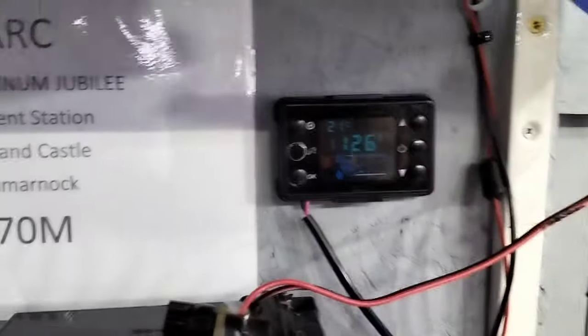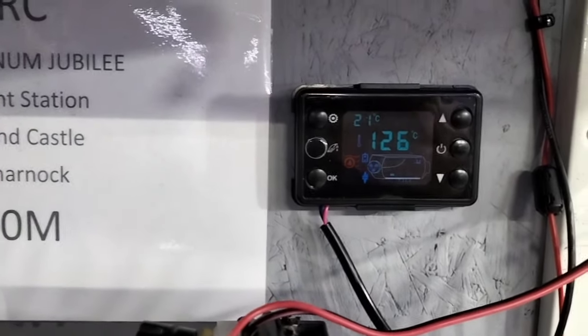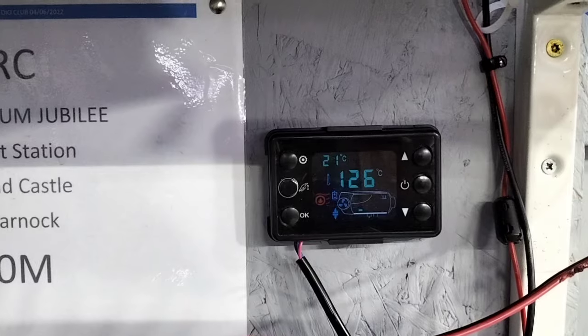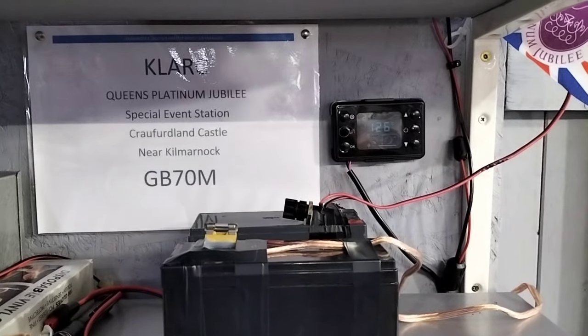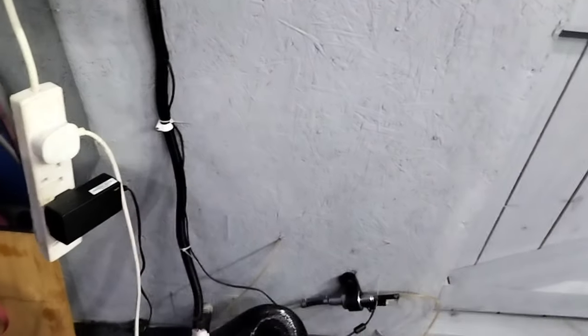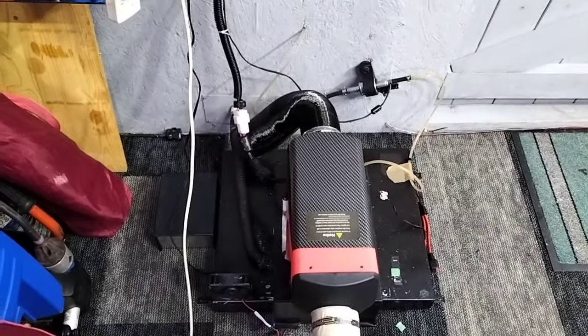So with it vertical, it only runs at about 112 degrees centigrade on low. But with it angled like this, I've got 126, and it's also the same on high power. On high power, with it vertical, I'm normally getting about 168, sometimes 170 degrees centigrade, but when I have it angled like that, I'm getting about 182 to 186 degrees centigrade. And of course, with a 0.28 pump, it was going way over 210, and of course it was throttling back to cool it. So I've reverted back to the smaller pump.